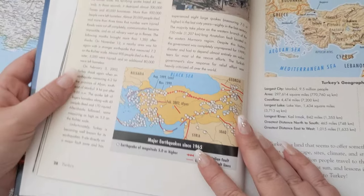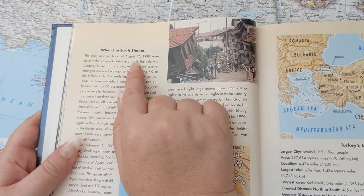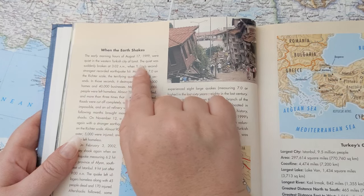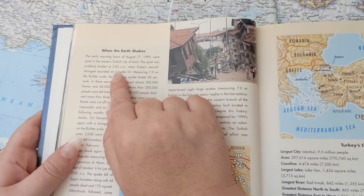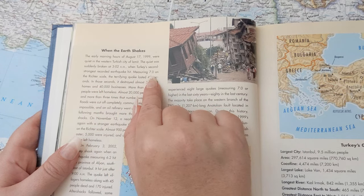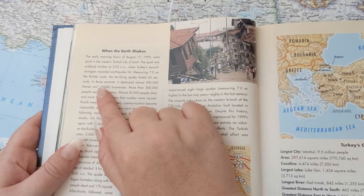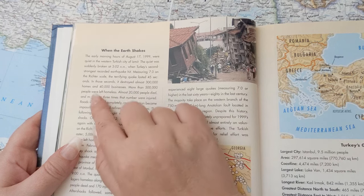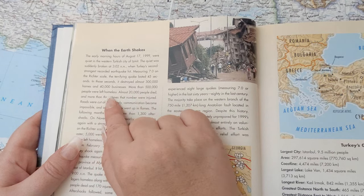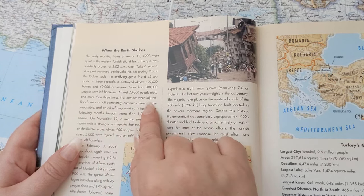Big box here that says, when the earth shakes. The early morning hours of August 17th, 1999 were quiet in the western Turkish city of Izmit. The quiet was suddenly broken at 3:02 a.m. when Turkey's second strongest recorded earthquake hit, measuring 7.0 on the Richter scale. The terrifying quake lasted 45 seconds. In those seconds, it destroyed almost 300,000 homes and 40,000 businesses. More than 500,000 people were left homeless. Almost 20,000 people died, and more than three times that number were injured.